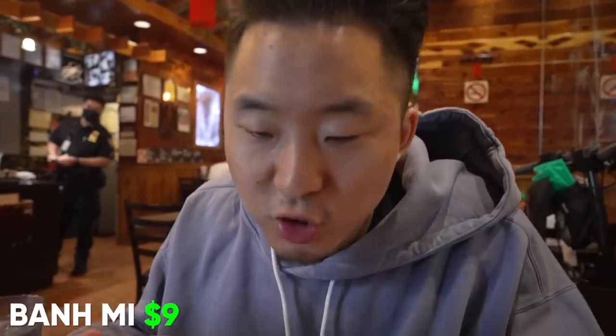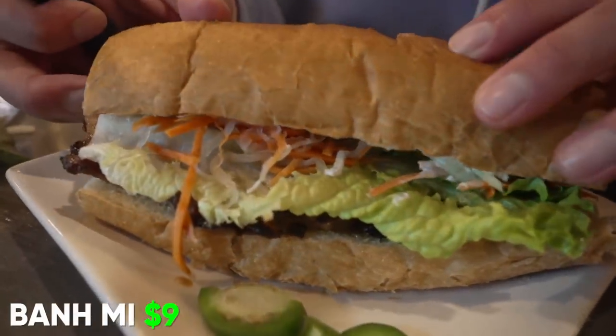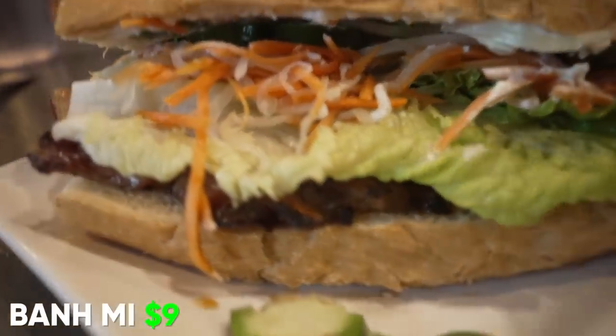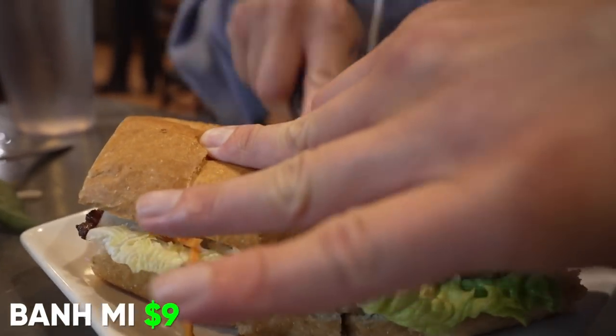All right, so one of the most underrated and unknown hidden gems on the menu is their banh mi. It's actually super good. The baguette is really nice, really fluffy. Now, they do use romaine lettuce, so I'm not gonna say that this is the most authentic banh mi ever, but it is delicious. I do like it. Things do not have to be authentic for you to enjoy them.